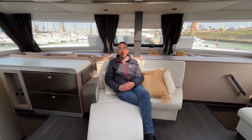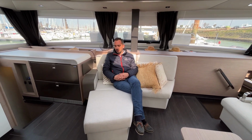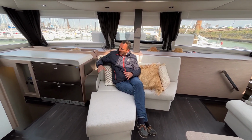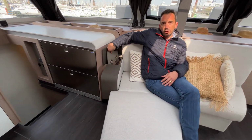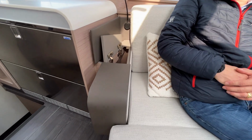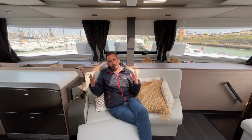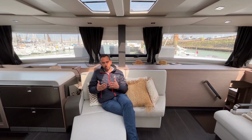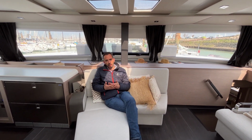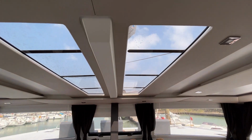So here we are in the saloon, and you know that on the Elba 45 you have a relaxing area, a long chair. Here you can control all the boat with a tablet, and you can connect it just there. You have a specific outlet for that. When you have bad weather, you can stay there and control the boat: the autopilot, the radar, the chart plotter, everything, and also the sails, thanks to the skylight windows.